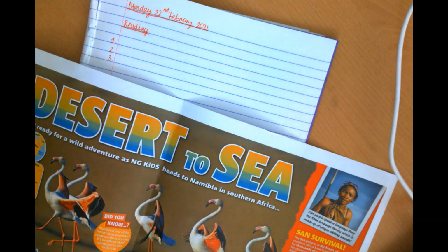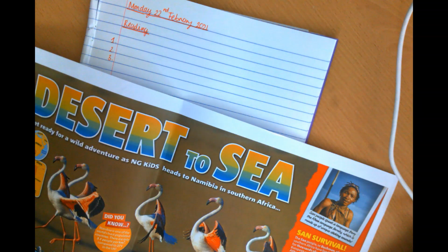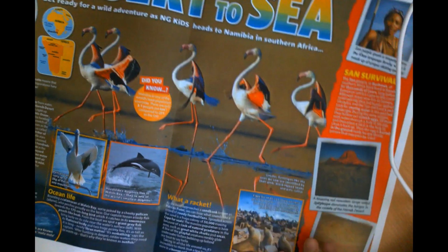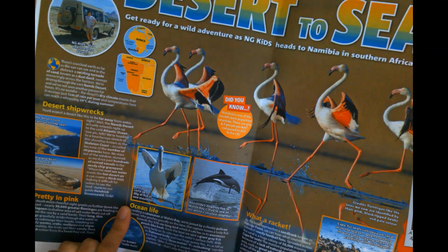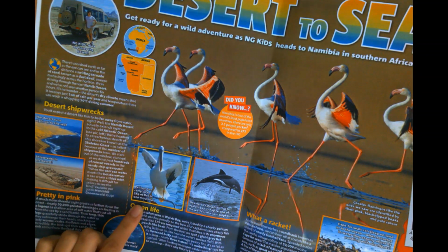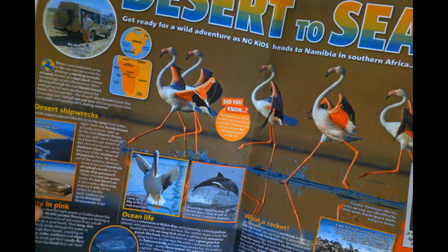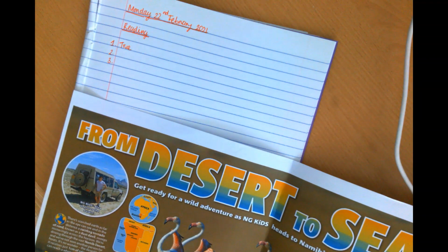So as you can see, I've written out the date, reading, because that's the subject I'm doing, and then my 3 questions. My first question is true or false, pelicans can carry up to 2 kg of fish in one mouthful. So in the text, I'm looking for the word 2 kg, and that will help me find out if that is true or false. Well, actually, I can look for pelicans as well. So actually, here in the text is a picture of a pelican, and I remember that from reading the text aloud, and it actually says here pelicans, that's one of our keywords I was looking for, pelicans can carry up to 2 kg of fish in one mouthful. So actually that statement there is true. So I'm just going to write in true.